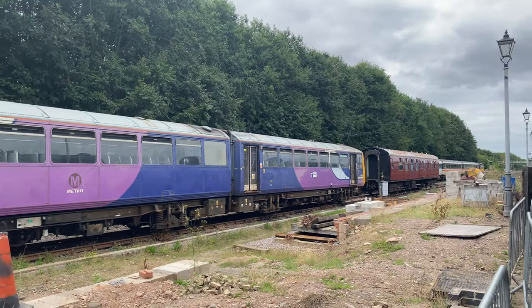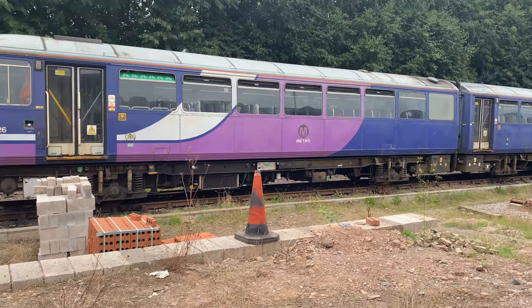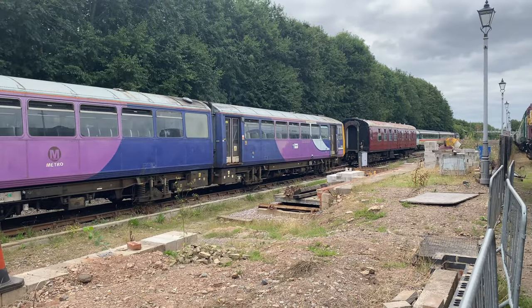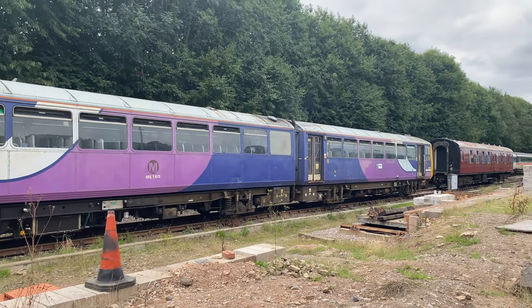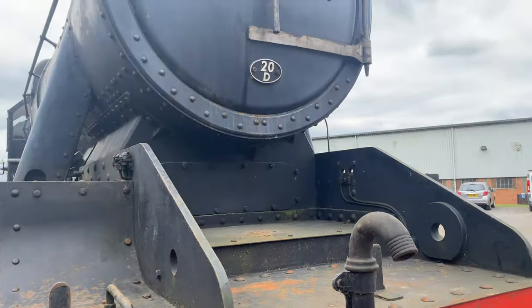Look at that, an old Northern. I know people don't like pacers. I don't like pacers either. Look, just with the one wheel, when that goes around the corner, oh, it's awful. But I think they'll be missed in some way. It's just one of those things where it's history. Even though it's bad history, it's still history.